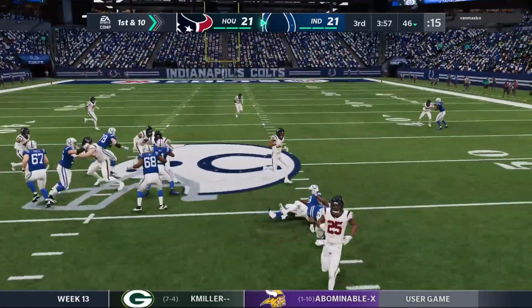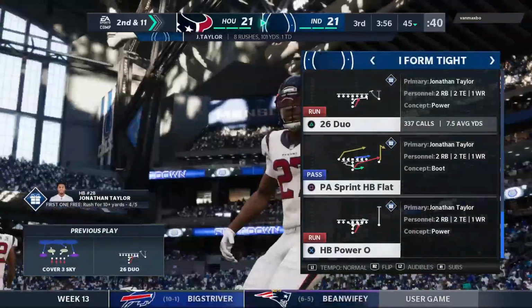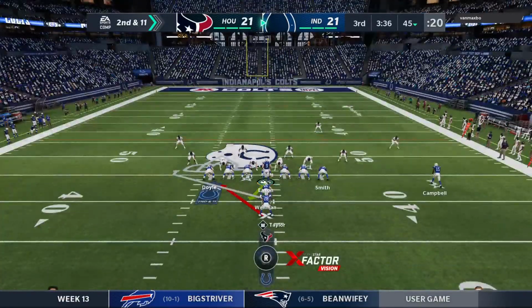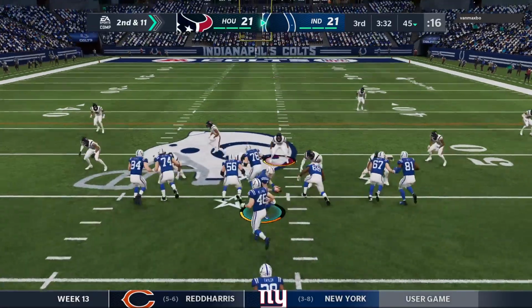The give to Taylor. And maybe a measure of revenge there. He's had his way in this one, but this time they get him behind the line. Officially, it's a 1-yard loss. That's going to bring up 2nd and 11.